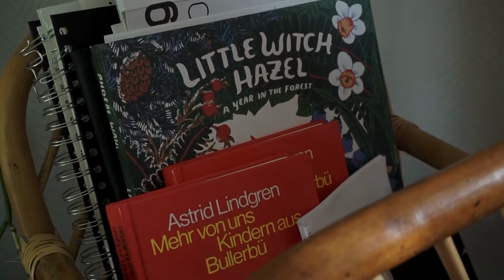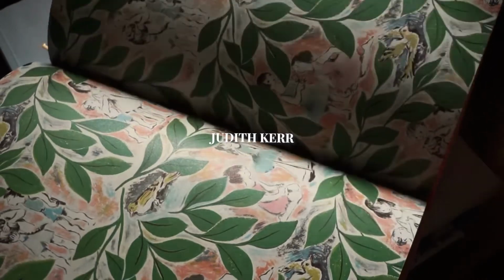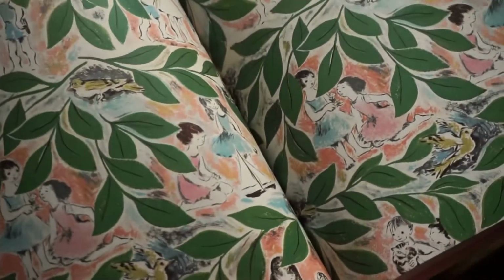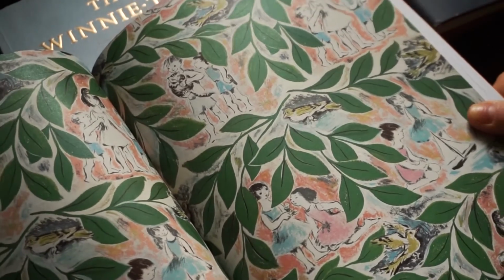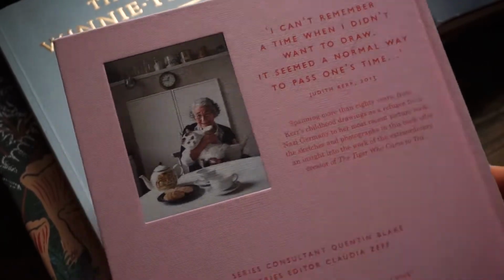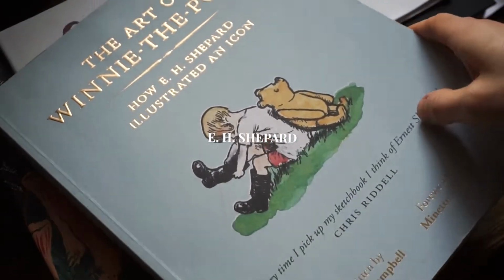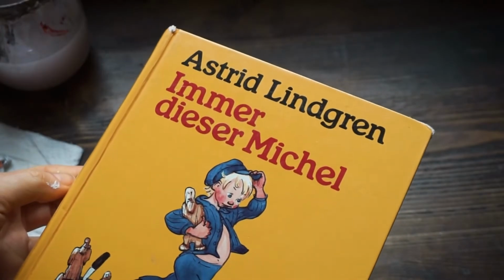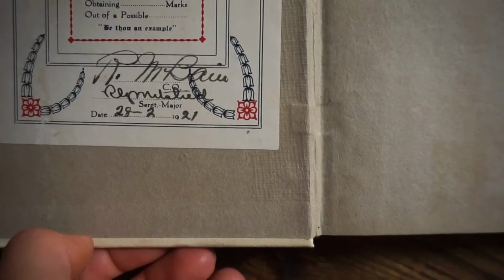And now I would like to show you some of my favorite children's books. I love Astrid Lindgren's books since I was a little girl. She was the main source of inspiration for my work.